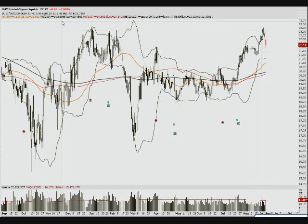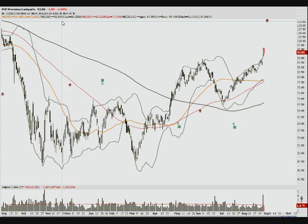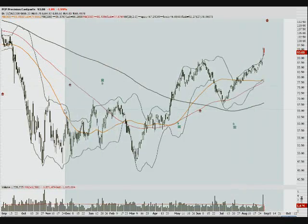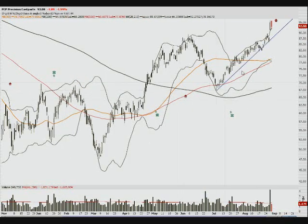All right, let's finish with one more. PCP, Precision Castparts. You're saying what? I know. It was just one I found, just looking at charts, $93 stock. Another simple trade. Got a real nice uptrend right here, and then nice uptrend. But what do we got here? Lo and behold, we got nice tweezer tops right there. I mean, look at that thing. Nice little tweezer tops action right there. Bang.